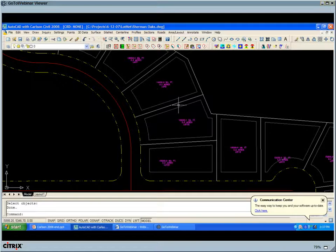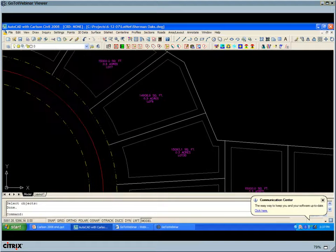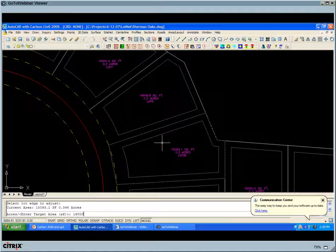Now let me window into this so you can see this better. This one's 15,093.1. Well, this is the lot I want to be 16,000 square feet. So what I can do now is come over here and use the sliding side area. So I'll use that. I'll pick inside my lot. It says pick inside lot to adjust. Select the lot edge to adjust. So this is the edge that I want to adjust here. And then enter in your target area.